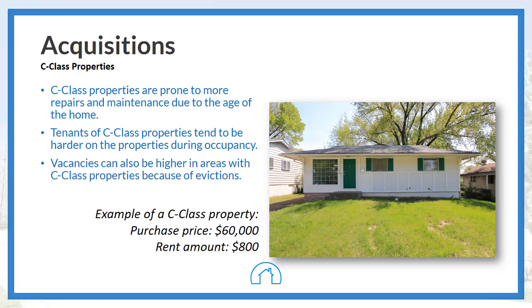Vacancies can also be higher in areas of C-class properties because of evictions. And then people get evicted, they're not happy, they're going to beat up the house, they're going to do something, break the windows, turn the water on and leave in the middle of the night. And then they'll just leave the door wide open. They don't care. They're getting evicted anyway, right? They'll just leave in the middle of the night, and then you're buying a property in a bad neighborhood. Someone's going to walk in there, they're going to vandalize it, they're going to steal things out of it. I've just seen it a lot.